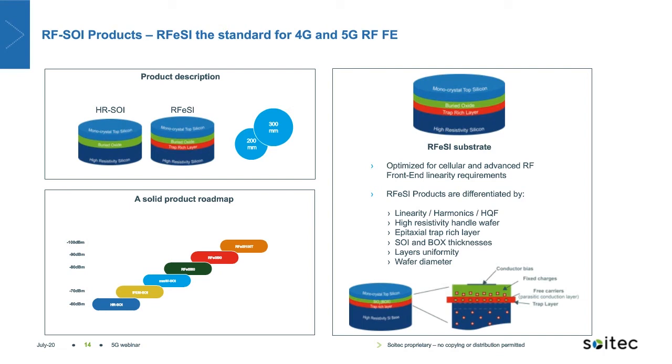I can tell a few words about the function of the trap-rich layer. The trap-rich layer allows to kill what we call the parasitic surface conduction below the box. We need to remember that the silicon is a non-linear substrate, where harmonics should decrease linearly when the silicon resistivity increases.